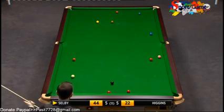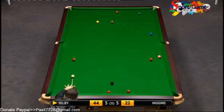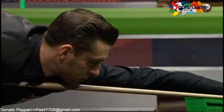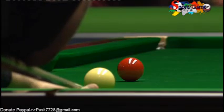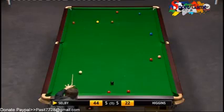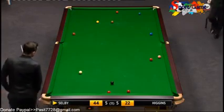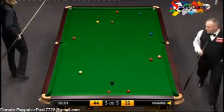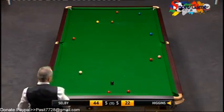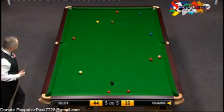I think Mark's taken this onto the yellow pocket, just bring the white back a little bit for the black. He'll cover the one on the top cushion. No gimme. Well, where the balls are positioned at the moment, Mark is favourite. There's no doubt about that.